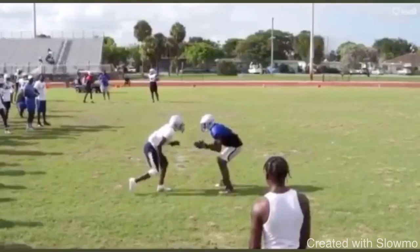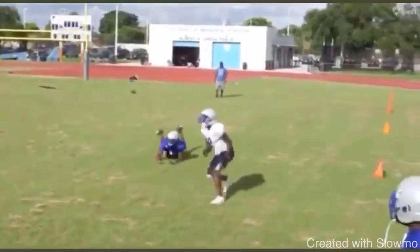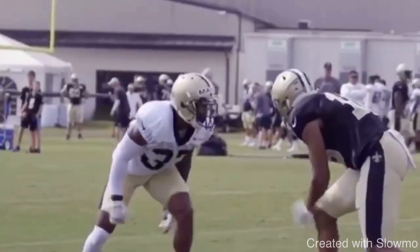A coach at a camp, if you don't have any film, he's going to want to see you with his own eyes, right? He's probably not going to offer you on the spot, but if you can stand out and showcase the things that they're looking for, which is what we're discussing in this video, then that can draw some eyeballs, and then obviously that can get you started in the process, right? That's how camps work.